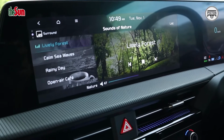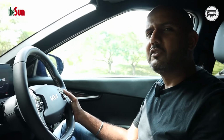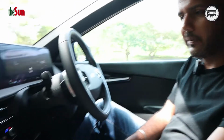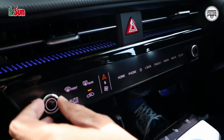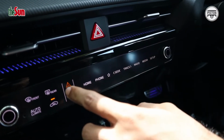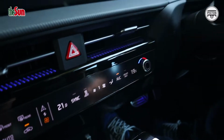But anyway, this is really cool because sometimes you just do not want to listen to music. Sometimes you just want to relax, but it's just way too quiet in here because, hey, EV, right? So this is a cool touch. I quite like this. It's awesome. And then I really like this touchpad over here, which I demonstrated earlier as well. So I can adjust volume from here, or I can just simply turn it off, and I can go back to my air conditioning settings. So that's nice.